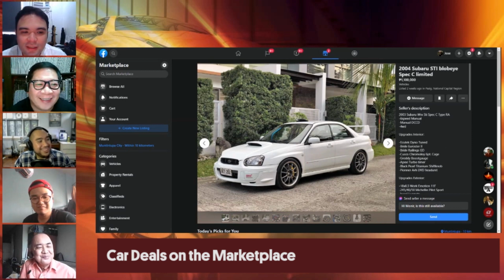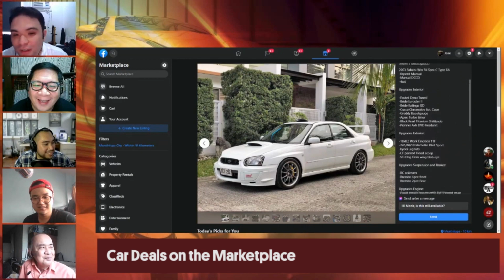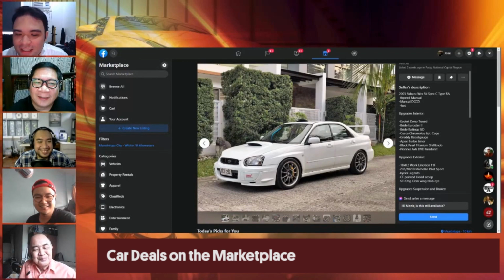I would have bought this in my 20s, but I have no use for a car like this now. But you're 30 so that's not too far. But I mean, a lot of you guys watching might like going fast. I don't like going fast anymore.